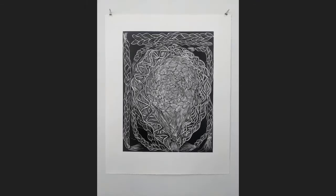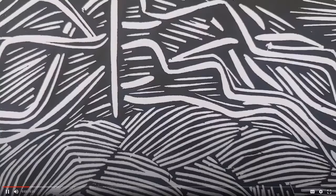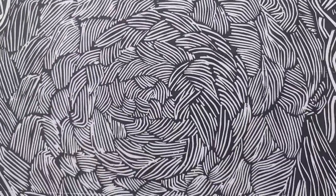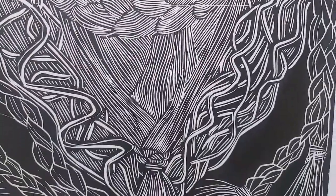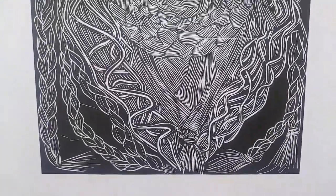I also added this relief print, which I actually made to be a matrix to cut up. I wanted a kind of hair design that I could collage into other pieces. I often find that I have to almost trick myself into making art.